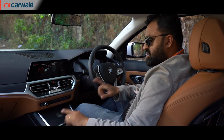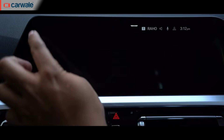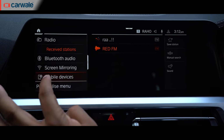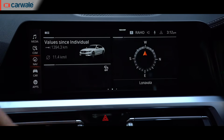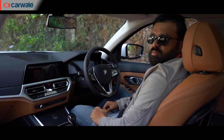Now, the plethora of buttons I just spoke about, as well as this large scroll wheel, operate this. It is running BMW's latest Live Cockpit Professional OS. It's got Android Auto and Apple CarPlay compatibility and can also be operated as a touchscreen system, which is new and has been introduced in this version of the BMW 3 Series.